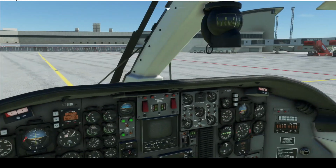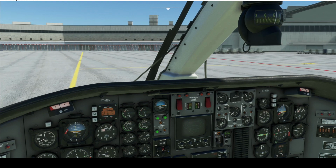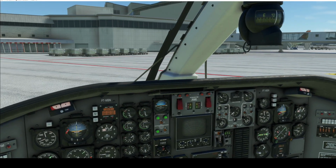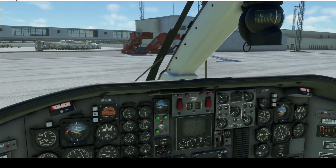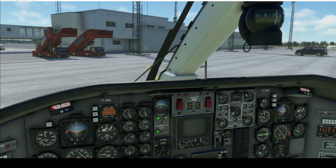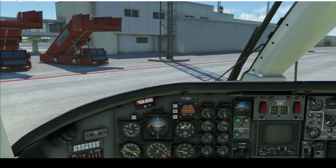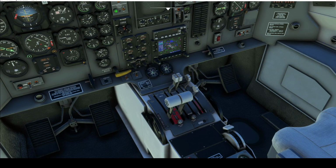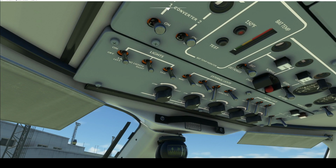Okay, I think we're going to go all the way in. There's just a car blocking that exit. Okay, let's brake and make the turn here. Parking brake set, and engine 1 and 2 levers are cut off. Taxi lights off and anti-collision lights off.